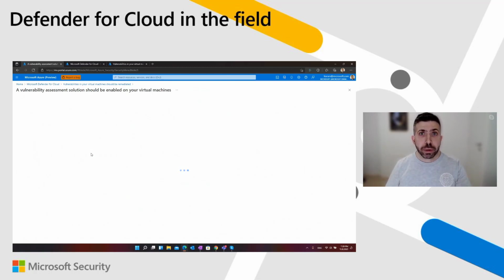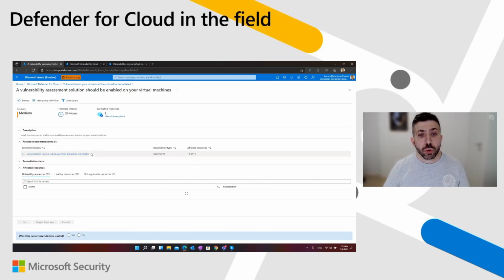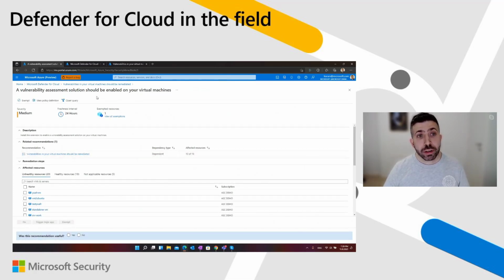Clicking on the recommendation, I can see a different view. So that's the prerequisites, but I can also see what is dependent on it. The vulnerability on the machine is dependent on the scanner that needs to be installed first on the machine. And we also have another dependency type, which is an alternative, which basically provides a different way to accomplish the security goal for a selected recommendation.